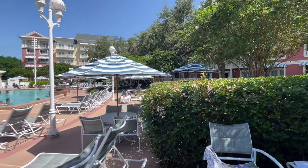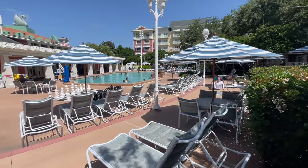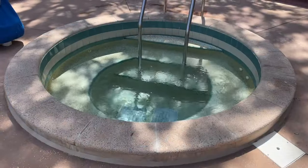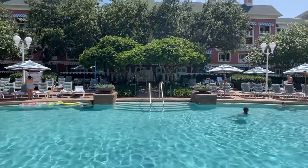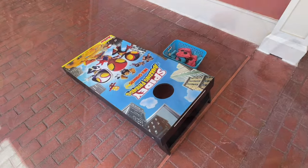Alrighty, back at the Boardwalk. And we are in the DVC wing area, which has a really nice quiet pool. And it comes with its own hot tub, giant chess set, table tennis, lovely quiet pool, bit of cornhole. Who doesn't love a cornhole? It's so quiet here. Lady in the pool, heard you.